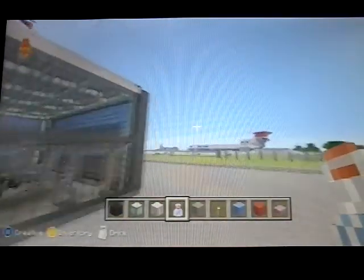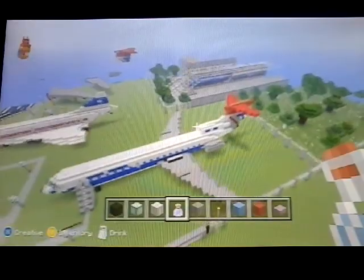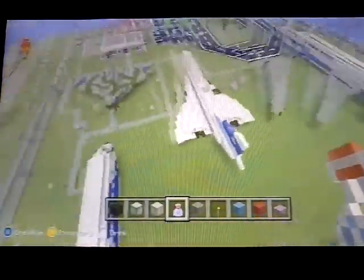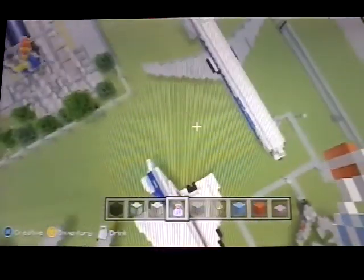As you can see, as I flew over it, I added the trident in. It was originally going to be here, and the wings were probably just going to be, like, the nose would be up there, and I thought, oh, I can fit that in there.